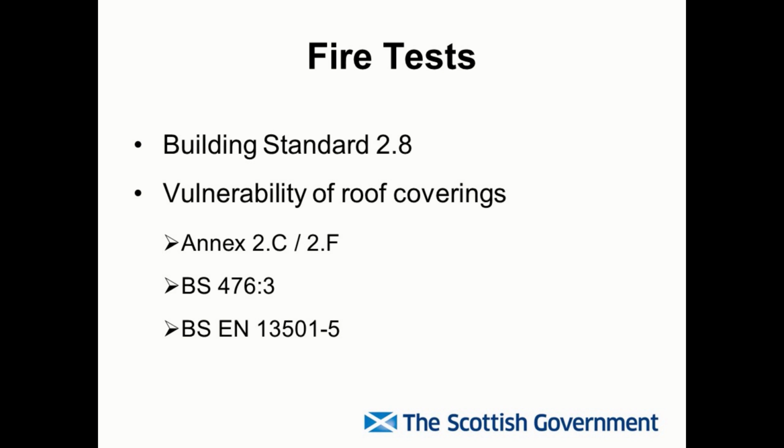Building standard 2.8 attempts to limit the spread of fire from one building to another as a result of burning embers, flames, or heat. So here we need a standard that can indicate the vulnerability of roof coverings, that is to say their ability to resist penetration from fire and limit fire spread. The guidance sets 3 criteria that should be met depending on the distance the building is from the boundary. The 3 criteria are low, medium and high vulnerability.